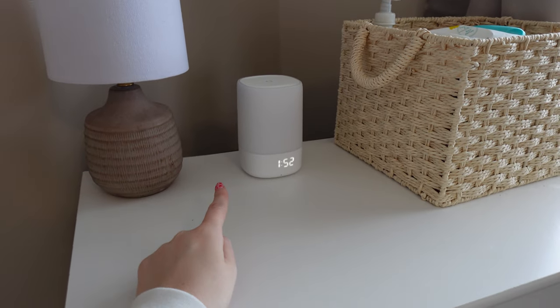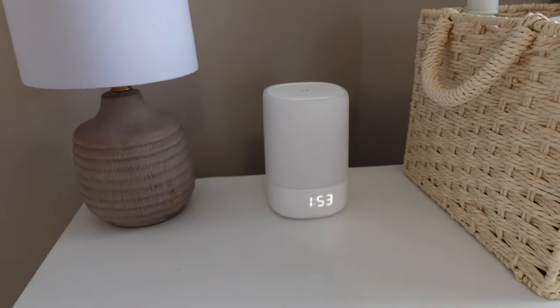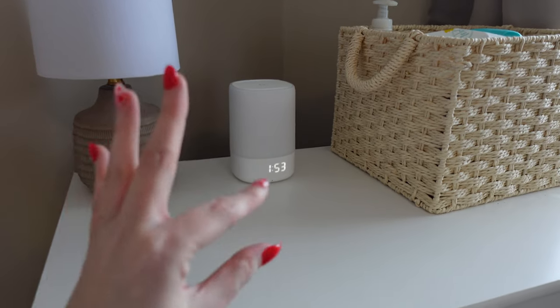Now, the other top item that I will definitely be adding to my registry for the second baby is a sound machine, specifically the Nanit sound machine, because it's been a godsend. We keep the sound machine right on Deacon's dresser in his bedroom, and it also has a clock on it, which is really nice. It's a nice little touch when you're in the middle of the night and you have no clue what time it is.